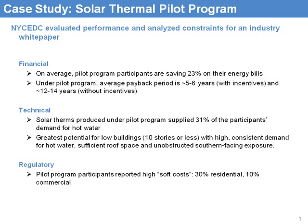And one last note, that pilot program participants did report high soft costs or non-hardware costs as part of their installation, and this is typically associated with the permitting process. This is just a general overview of the pilot program participants, but if you're interested in learning more about the program results and specifics of the pilot site, we do have a white paper on EDC's Solar Thermal Pilot Program website that's available for download for greater information.